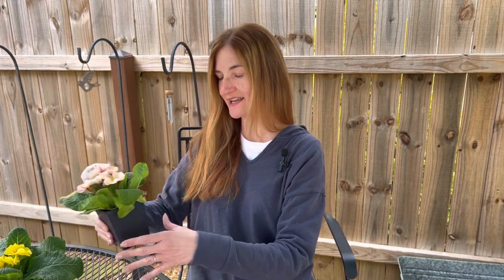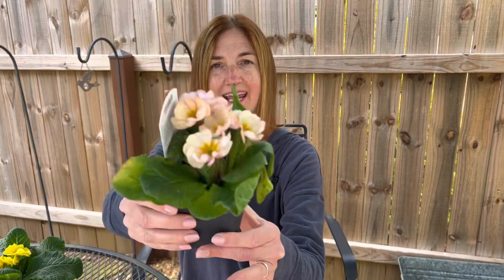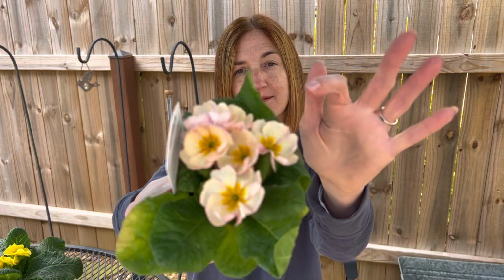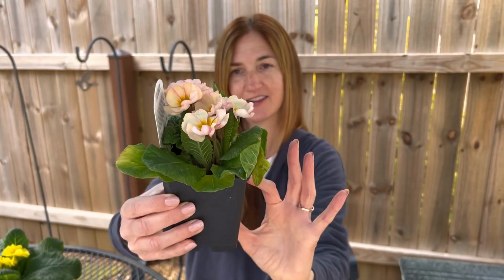Okay, so I wanted to share with you guys the primroses that I picked out for my container to help offset the daffodils that I have that are just starting to bloom. So the first one I got is called a Heather Champagne. Now I'll hold that up. It's a blush color, and then if you'll notice in the middle, it's got a nice yellow color right in the center there, and I thought that that would play nicely off of the daffodils.